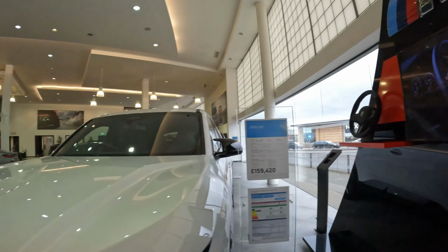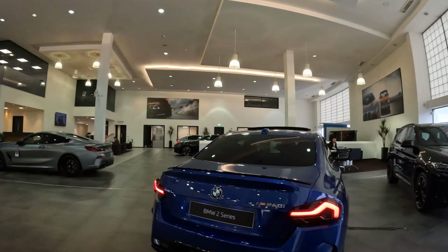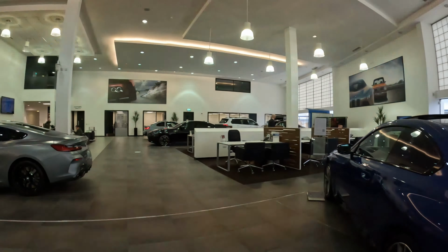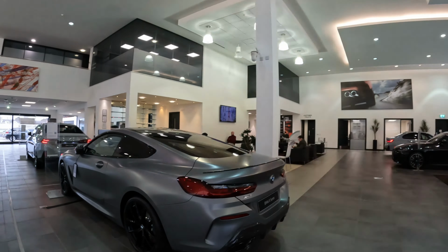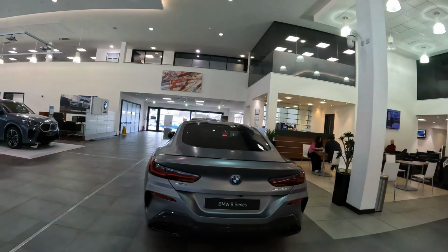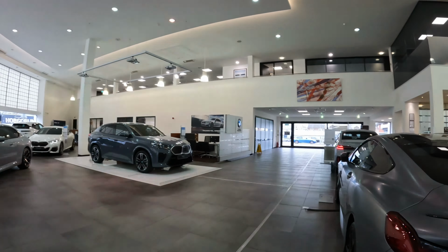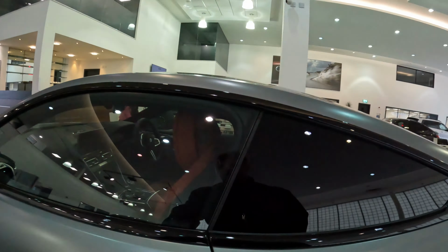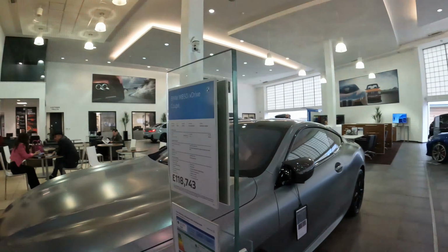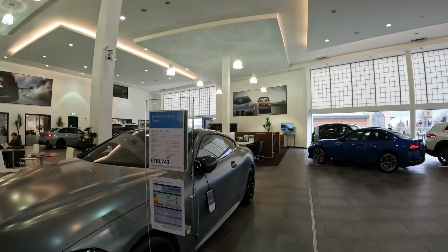The old video on the go. Nobody's approached us yet. Yeah, I was saying the colour on this is quite unique as well. Eight series. This one is not open either. Wonder why they're not opening this showroom. 118.7 on this one. Nice colour though, isn't it?